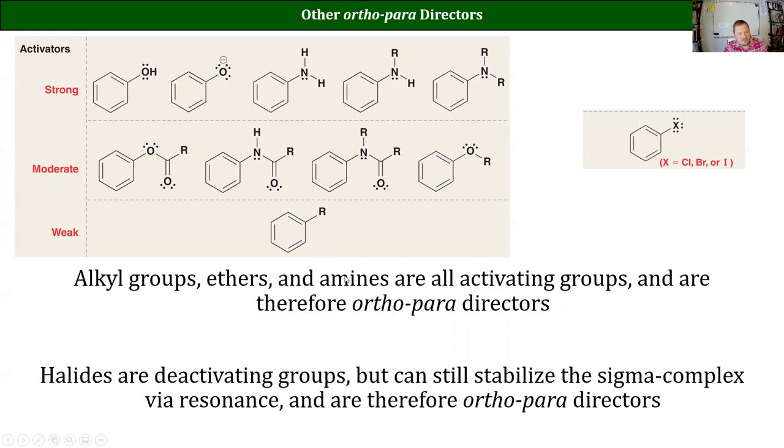All alkyl groups, ethers, and amines are activating groups, and therefore you will get almost exclusively the ortho and para products. Halogens are deactivating groups, but they can still stabilize the sigma complex because they still have lone pairs that can resonate into the sigma complex. And so they're still ortho para directors, despite the fact they're weakly electron withdrawing. They're the weird ones in this case.